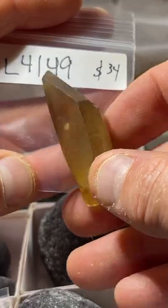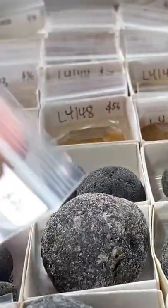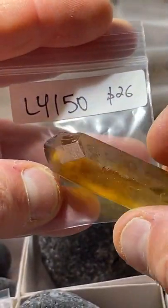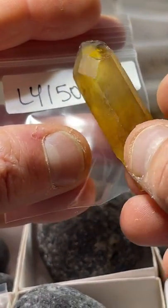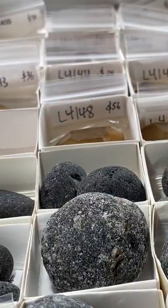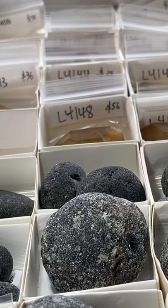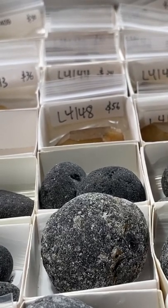$17. And last but definitely least, oh no, I'm just kidding, little crystal. It's got a big fat face on that one too. And it's $13 on that. $13, that's all the citrine. Yippee skippy. Thank you, Chris. $13.